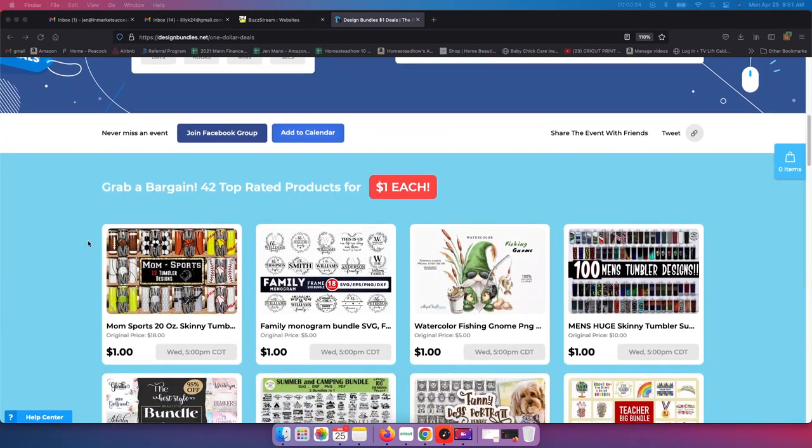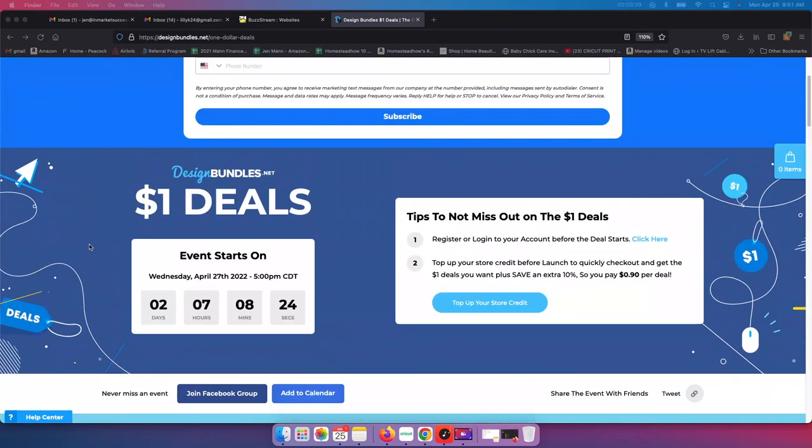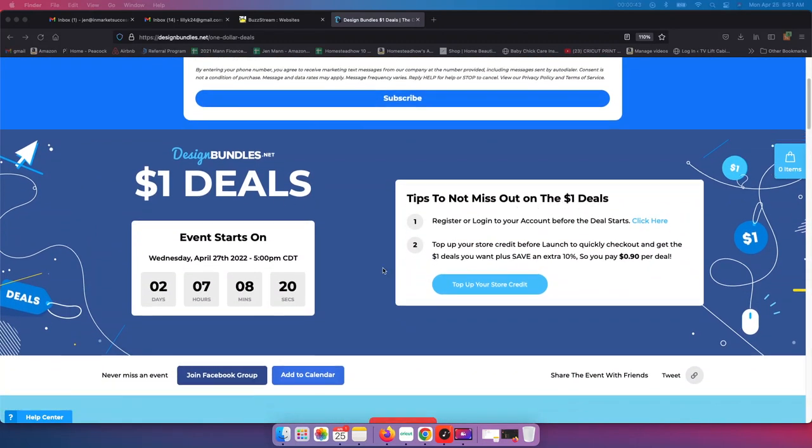So if you're interested in any of these, please sign up for them so you get the reminder when these deals do come up. You do not want to miss it. You just have to sign up for the dollar deals here.